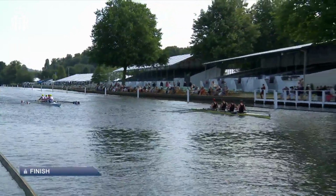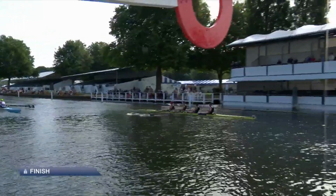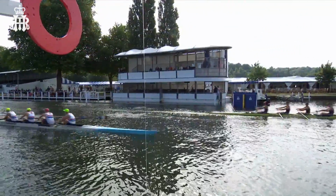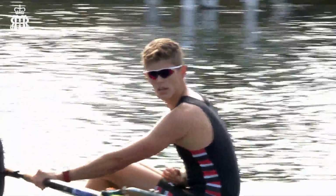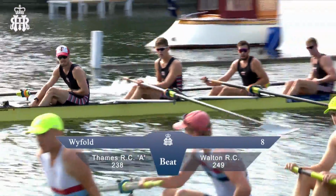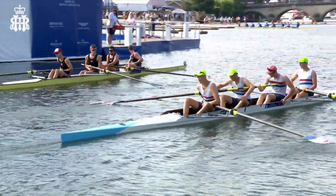But unfortunately, the finish is arriving a little bit too soon for them. Yeah, just see Matt Cummings in the stroke seat of the Thames crew take a look over his right shoulder and see we're coming up to the finish line. We're still in control. And so we see confirmation there, a win in the Wyfold Challenge Cup for Thames Rowing Club A over Walton Rowing Club.